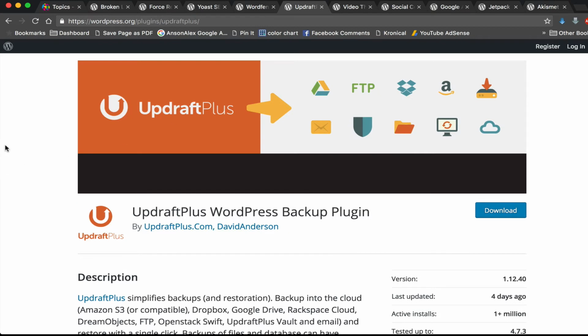Next plugin, UpdraftPlus. So this is the plugin that I think works best with WordPress to back up your entire website. It will back up your database and all of your website files. You can download those files locally onto your computer. You can set up automatic backups. You can also set up automatic backups that will upload your files to a remote server. So you can set it up to upload to Google Drive, Dropbox, a lot of those different file hosting services.